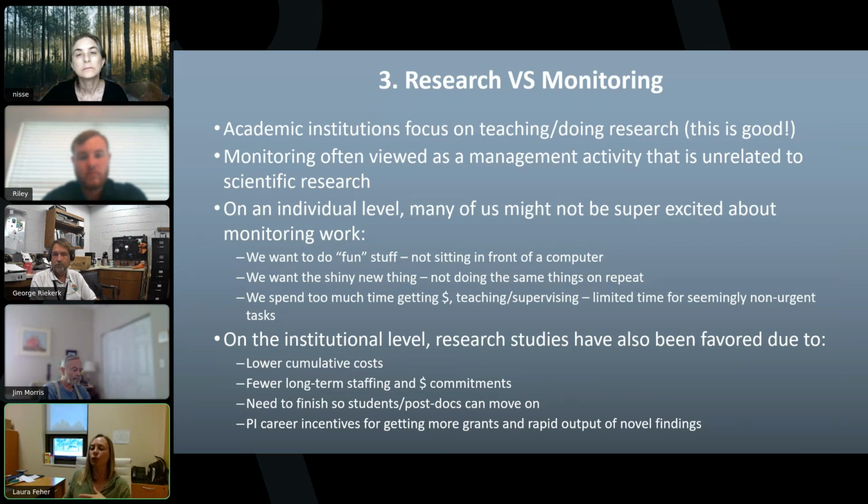Additionally, even when we were super excited for monitoring, we spent a lot of time doing other things, getting money, teaching, supervising, right? So we might have limited time for other things that we might see as non-urgent tasks. Additionally, on the institutional level, research studies have typically been favored due to lower costs, fewer long-term staffing and money commitments, and also just general incentives within the career field for getting more grants and rapid output of novel findings. And so that's one of the reasons why maybe some of these skills that are more associated with monitoring hadn't been such a big focus until recently.